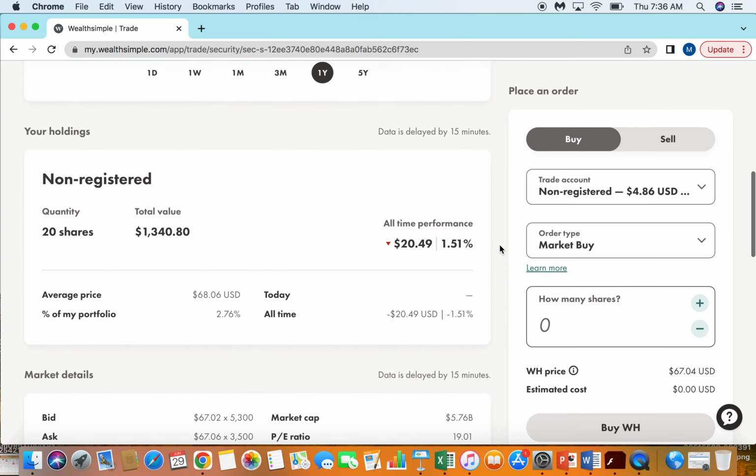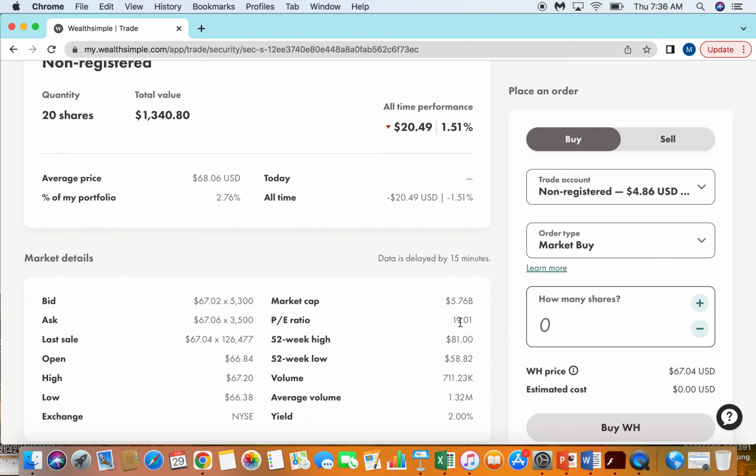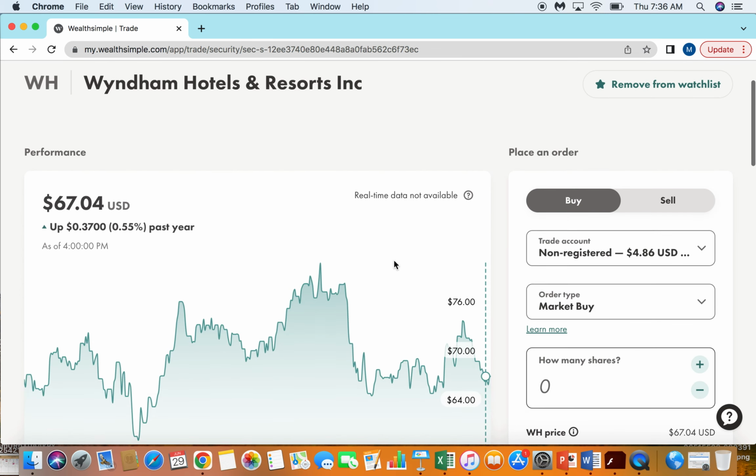So on this one here, I'd love to get it closer to 15, 16 times. I'd love the stock to go under $60. That's where I think I'd actually get a good buy-in price. I think the valuation here is definitely fair, to potentially maybe a couple bucks too high in my opinion.